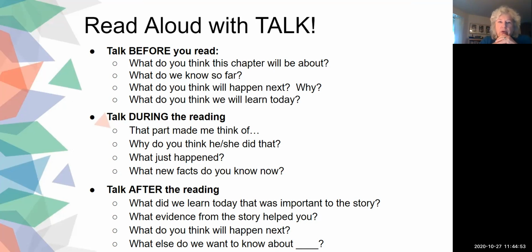And then there's talk during the reading. Sometimes this doesn't happen, and it makes me sad because there are parts in anything that you're reading aloud where you just know you need to pause for a second and say, whoa, that part just made me think of something. And what just happened? Why did that happen? Why did he do what he did?